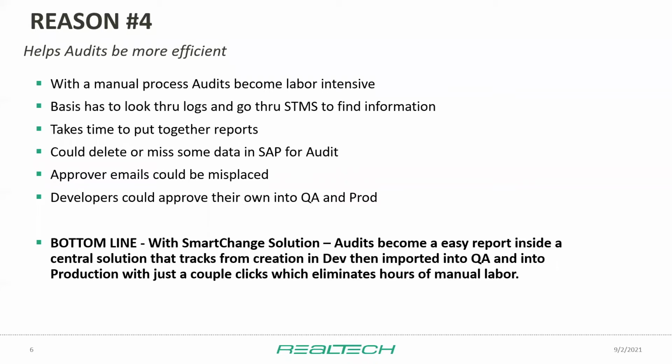We eliminate all that, right? It's just one central stop for complete transparency and visibility of all your changes, of all your systems, and also has the workflow built into the solution, along with ad hoc reporting, or we have predefined reports. You click it and you can export it out. So it really streamlines that process.